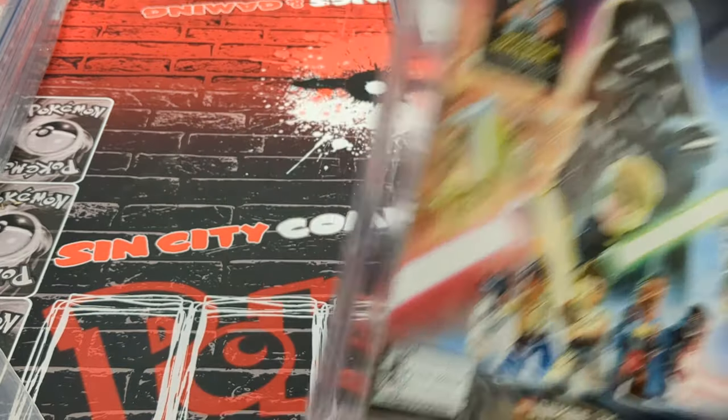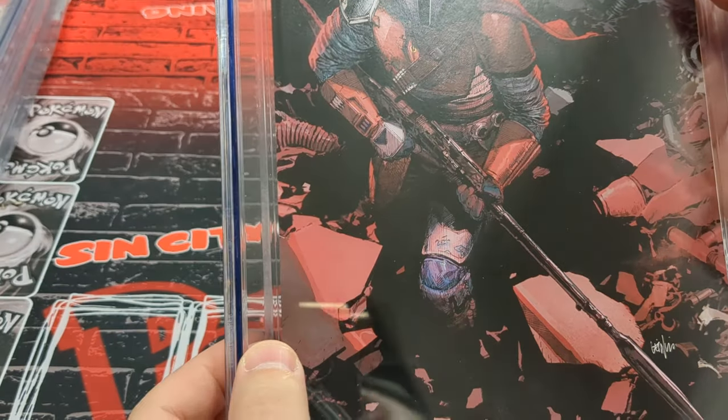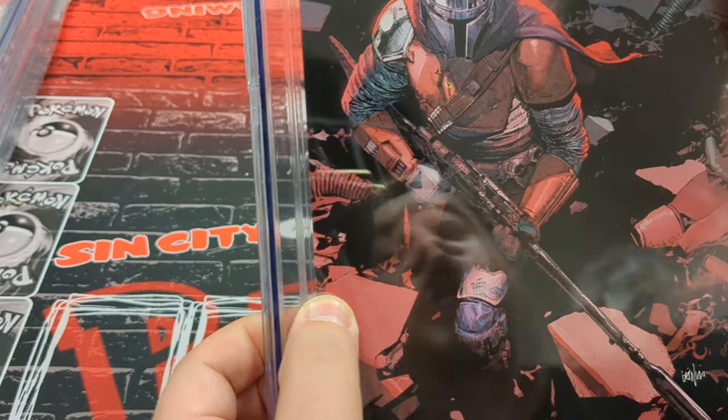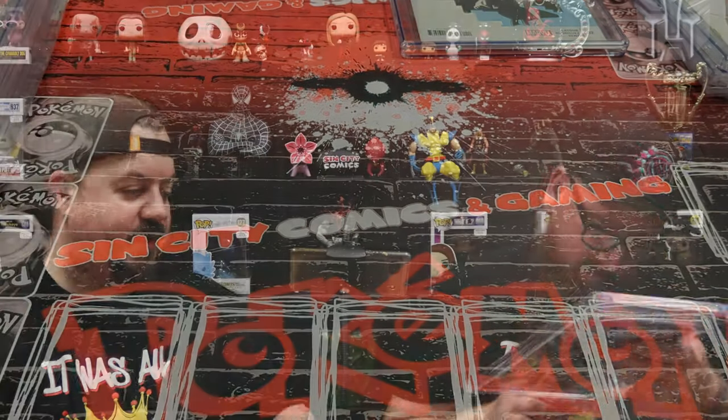Again, 9.8. There's no point trying to speculate why it's got a lower grade. I'll tell you why, because I spotted this straight away. There's a slight mag spine tick there with a slight colour break, I think. But it's nothing major, so 9.8 is about right. Maybe anything else is perfect on it, because that little thing has just knocked it down a little bit. But 9.8 is still top tier.